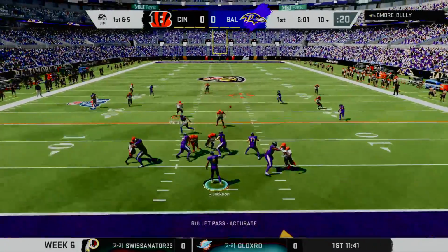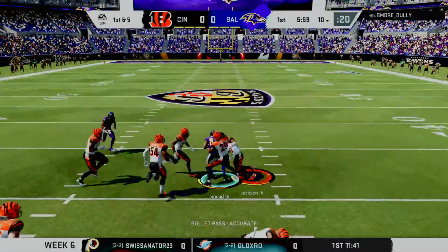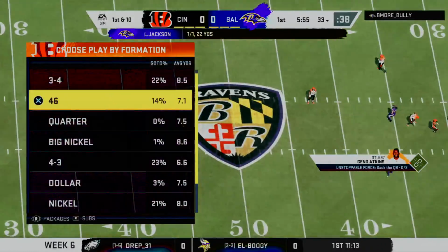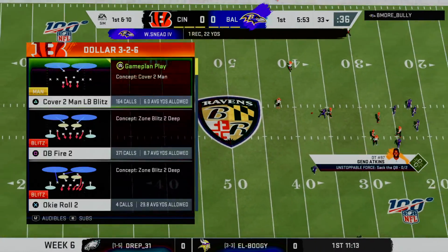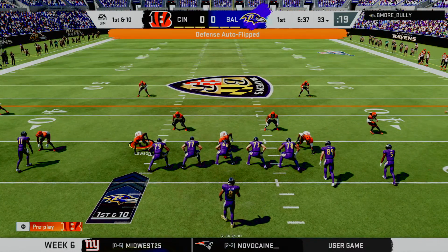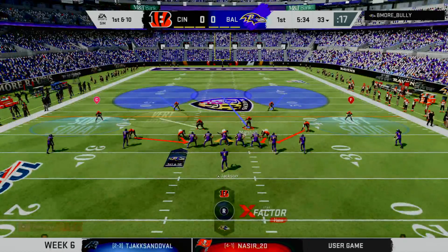From the gun, it's Jackson. It's brought in here by Willie Snead. And he's able to get this one all the way past the 30. A good pickup there at 22. So they'll come up 1st and 10 now from the 33.